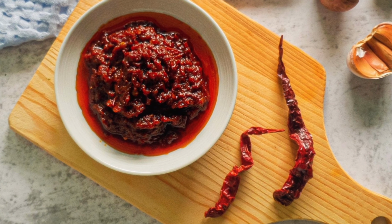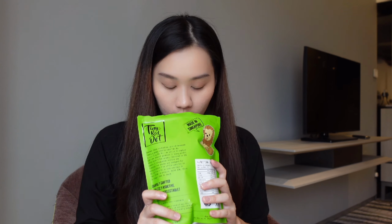You can add anything that you like, but the one thing that is the key to this dish is the sambal, which is the chili paste. When there's no sambal, you might as well not eat nasi lemak. Even I, someone who can't really take spicy food, will still try to put in a little bit.